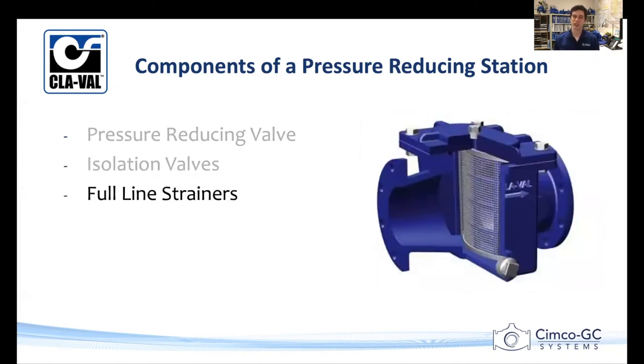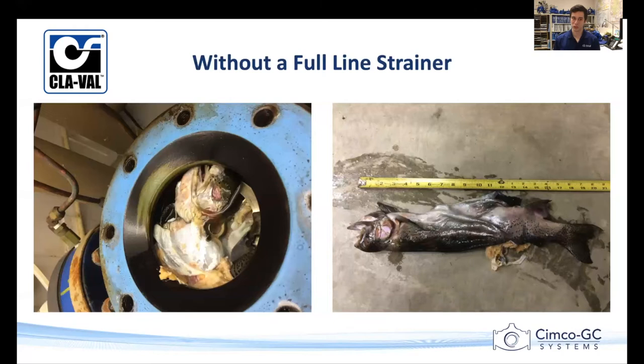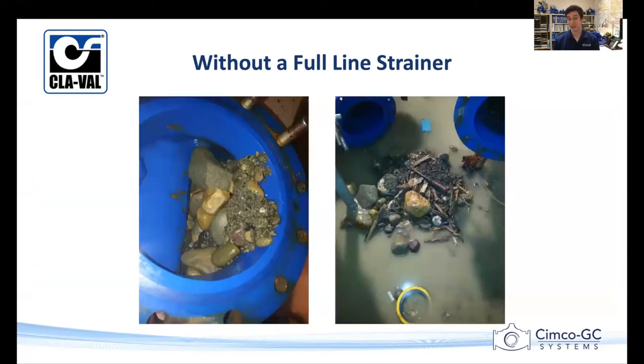Another part in a pressure reducing station is a full line strainer. These are oftentimes like this here, which is an H strainer, or it could also be the Y strainers. And the goal of these is to protect the control valve from getting things in it. So if you have things that get into your water system, like this fish here, they can flow pretty well through your open pipes. But when they hit a restriction point, such as a control valve, they can get stuck. And if they get stuck inside a control valve, they can make the control valve fail and make it stuck. And usually that makes it fail open. And stuff like this here, you got rocks and debris and a screwdriver. Those can damage the valve as well.